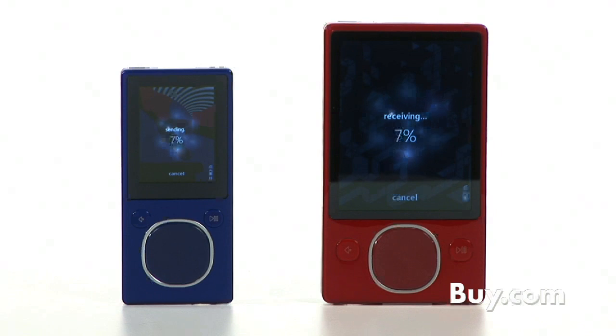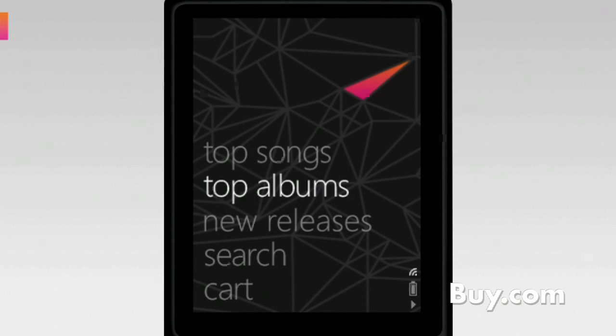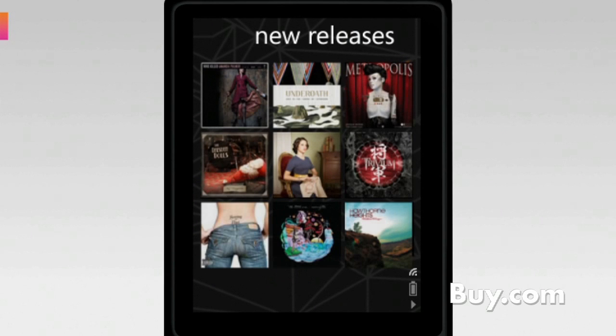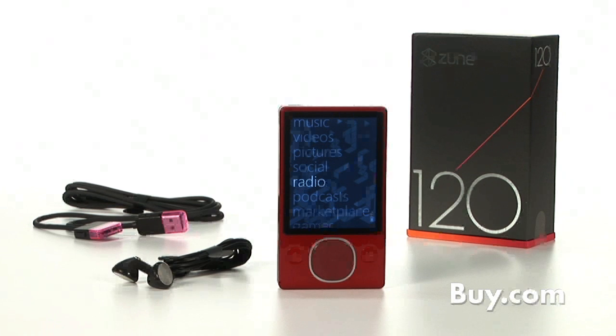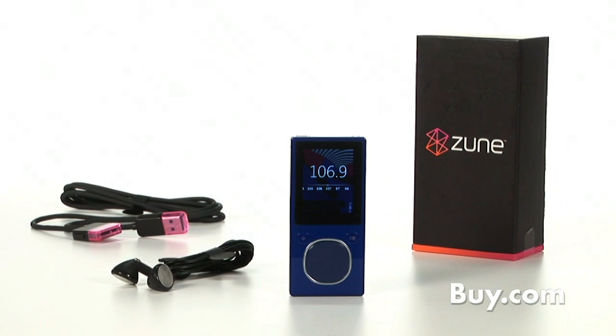Okay, so let's talk about those differences. What is the difference between a hard drive-based model and a flash-based model? Well, the functionalities are pretty much the same. The firmware, the software that comes with both form factors, is pretty much identical. The major differences come in the storage capacity. The hard drive-based Zune comes in both 80 and 120 gig models, and they're available in black and red. And the flash-based models have several colors, and they come in 4 gig, 8 gig, and 16 gig.